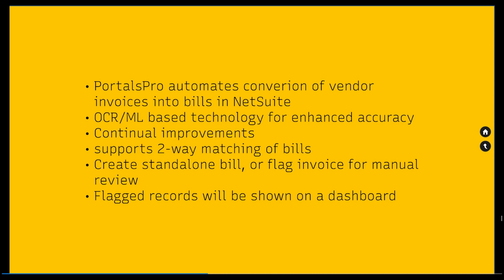The system supports two-way matching of bills, meaning PO on the incoming invoice is extracted and matched with the PO in NetSuite. If a match is found, a bill is created against that PO. If not, you could either choose to create a standalone bill or just flag the invoice off for a manual review. The flagged records will show on a dashboard, and in some cases, email notifications can also be sent out to the concerned users, making it all easy for an action to be taken in such cases.